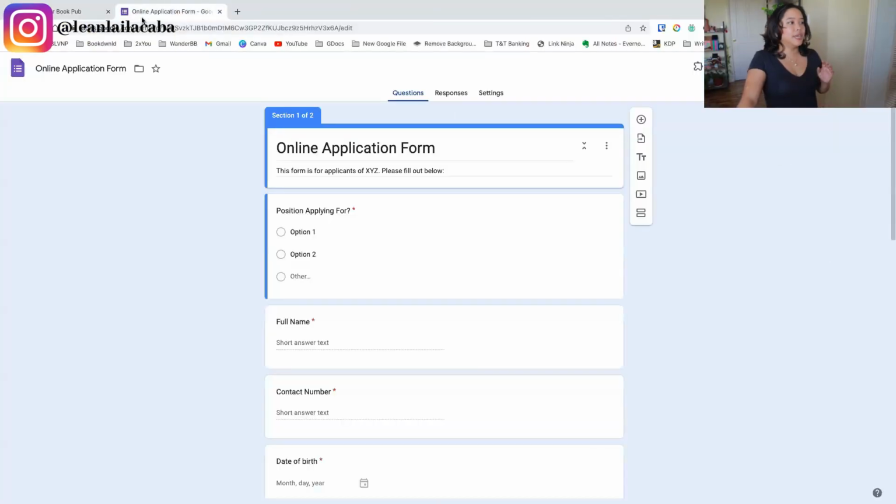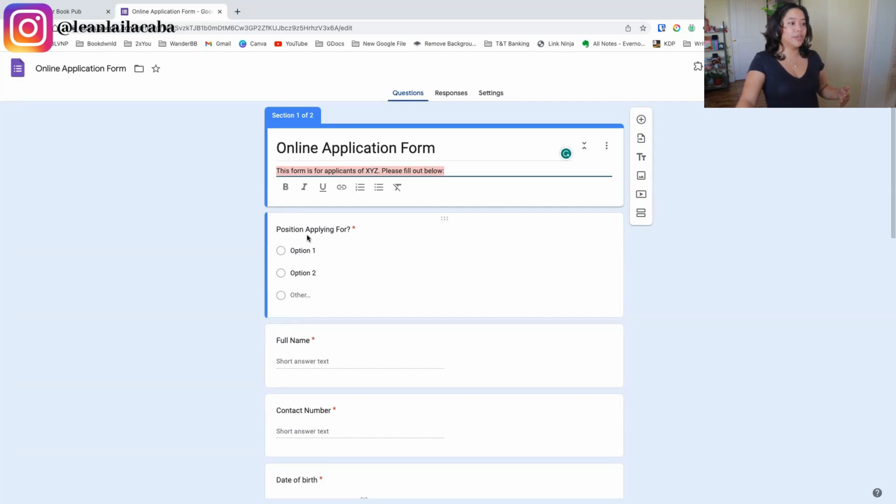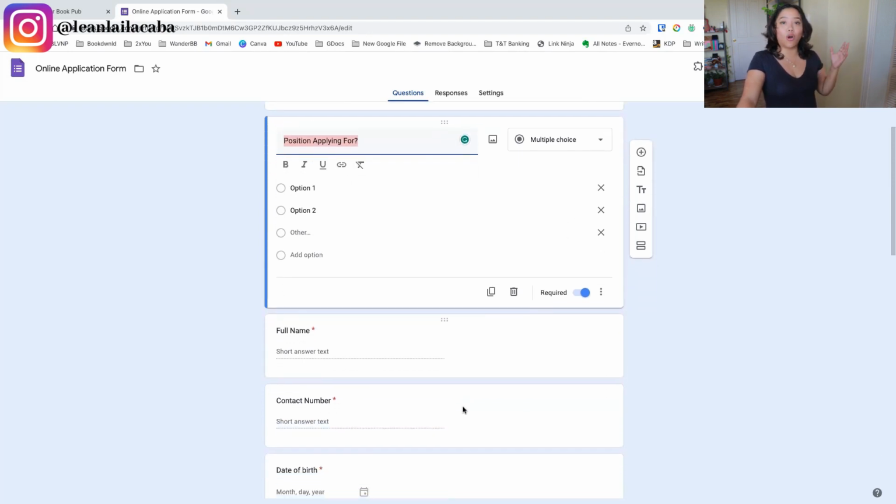So here, this is the actual form again that I used when I was starting out. I put just "Online Application Form." You can change and add the name of your company on here. And I put "This form is for applicants for XYZ," so XYZ is just your company name, and "Fill out the form below." You can delete this for sure. This is just if you have multiple positions that you have open. All of these will be linked below, by the way, for the template.